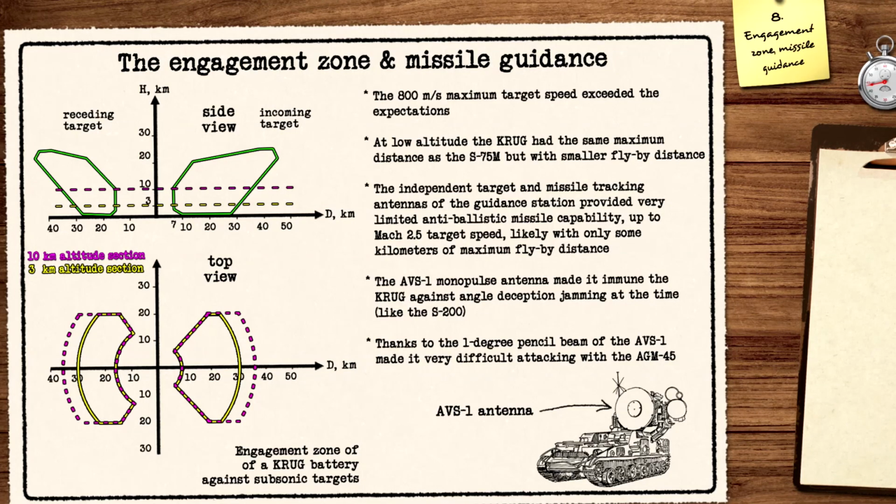The AVS-1 target tracking antenna formed a narrow 1-degree pencil beam. This provided good protection against the AGM-45 Shrike anti-radar missile. Since the emitted beam was very narrow, essentially only the engaged aircraft or another aircraft flying in its immediate vicinity would have been able to use the anti-radiation missile against the guidance station of the KRUG.